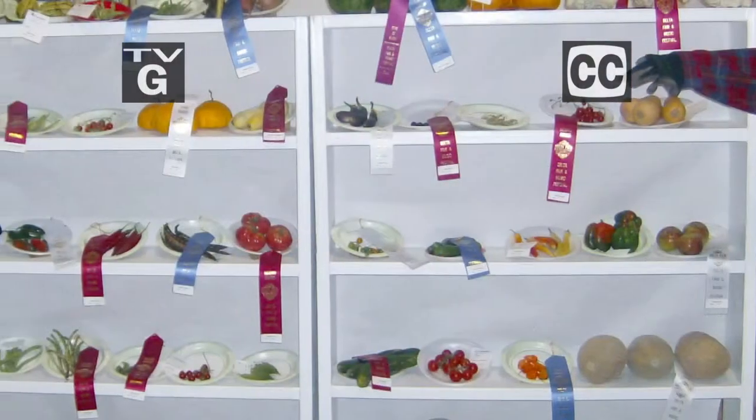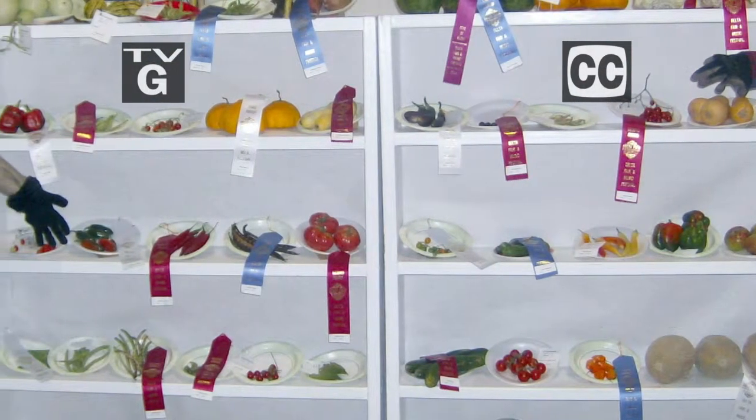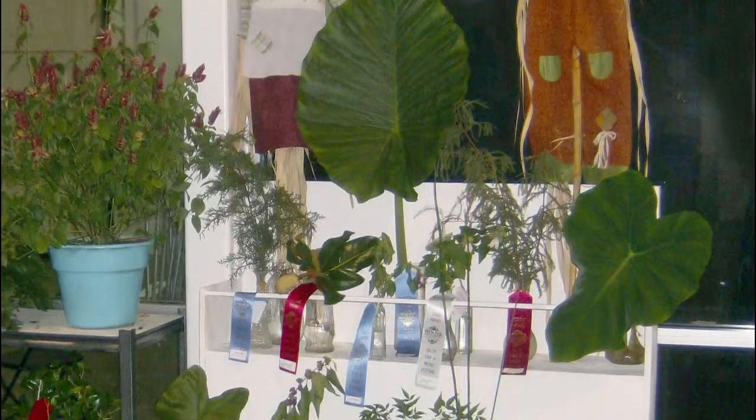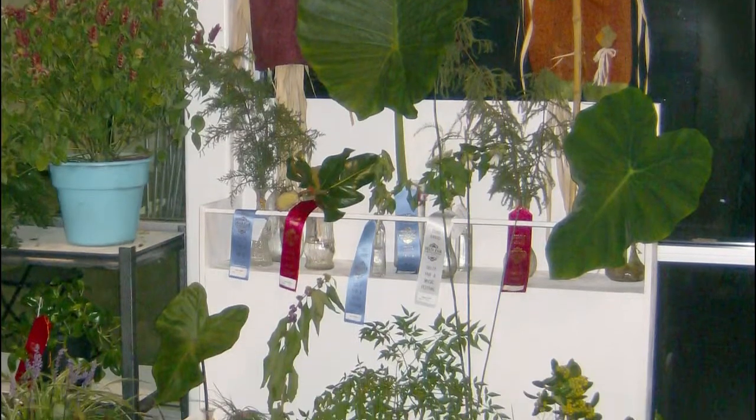Thanks for joining us. Do you think you have the biggest pumpkin in Shelby County? How about the best looking roses? Winning a blue ribbon at the county fair is an American tradition, and with the Delta Fair just around the corner, today we're going to tell you how you can join the fun and enter your prize creation.